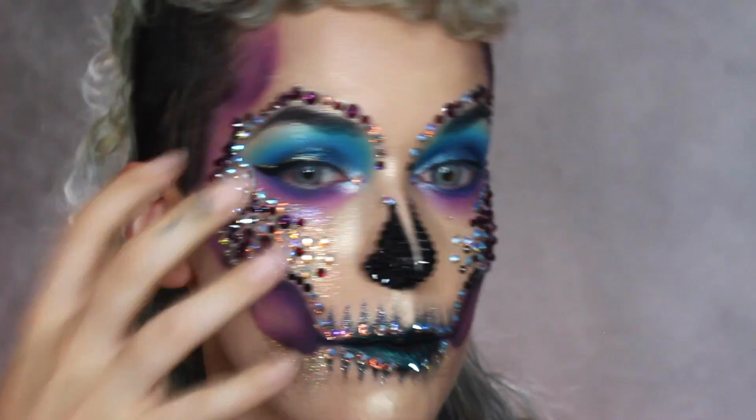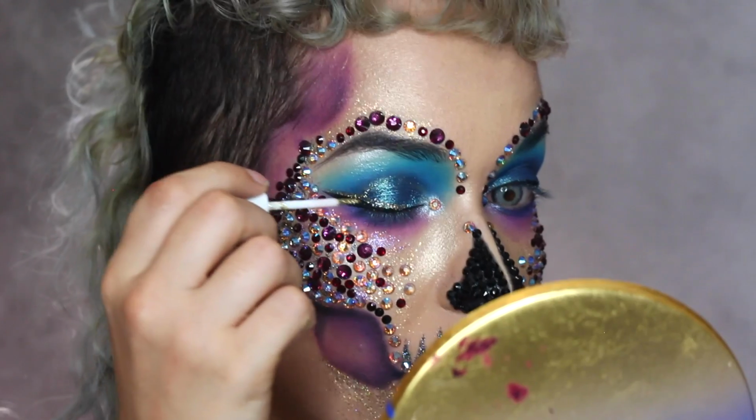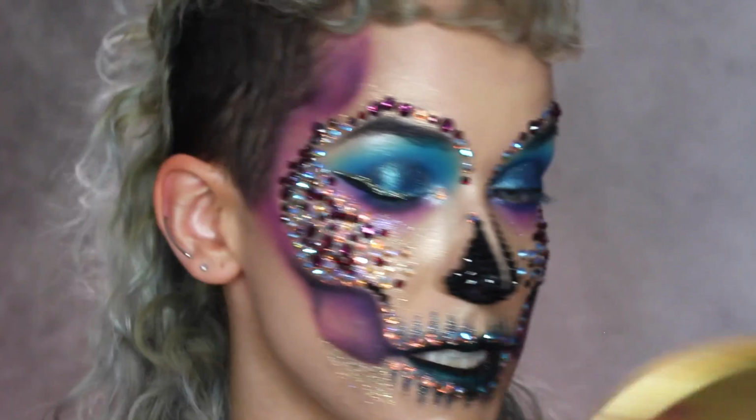With looks like these, the more little details you have, the more complex it's going to look, the better it's going to look. And it's something that's super simple and super fast for you to do, but still has a really nice effect.